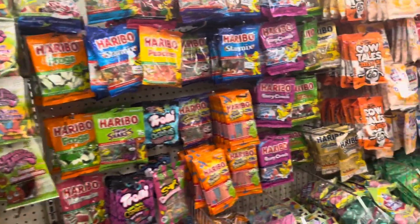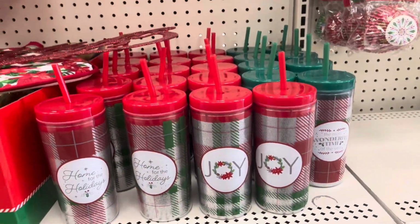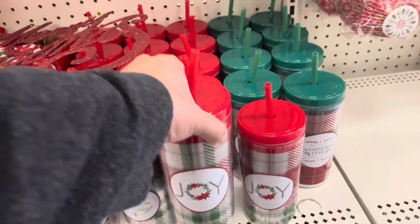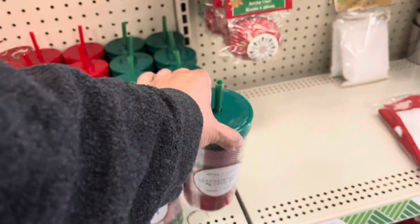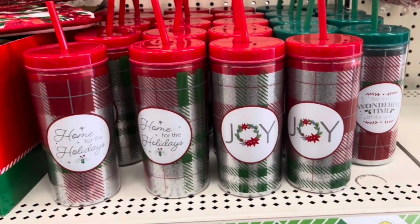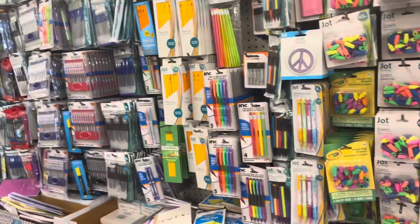Okay, so I was looking for the regular gummy bears, but they have them in pineapple. Now the cherries and the berry clouds. Let's try some of those too. Look at them holding some already. Those are new. So pretty. Joy. Oh, look. Have to come and check out the, I call it office supply.